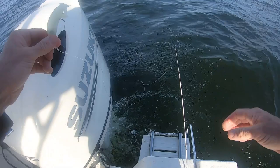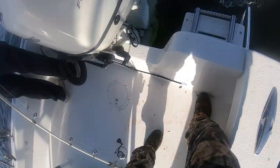Dude, I could get you probably unhooked like this, but. Dropping so fast. Oh, off of the swim platform. Not cool. Look at this. Look at that fish. A fighter. Look at you. Oh my god. You, my man.